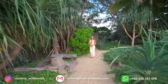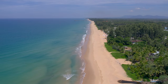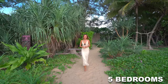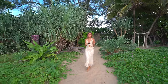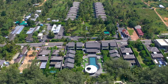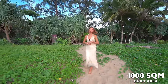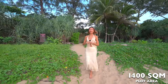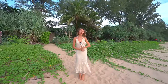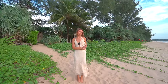My name is Victoria. Today we're going to be touring this 20 meter stretch beachfront property located in Nha Trang with 5 bedrooms. This uniquely designed home is situated inside a 5-star resort amongst 6 other exclusive villas, just over 1,000 square meters of built-up area sat on 1,400 square meters of beachfront land. The 2 remaining villas are listed with Sea Property at $5.1 million. So excited to show you guys around, so stay tuned.